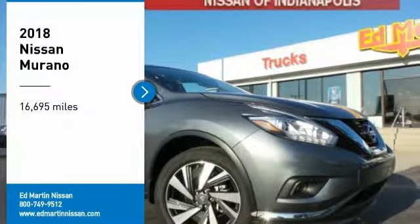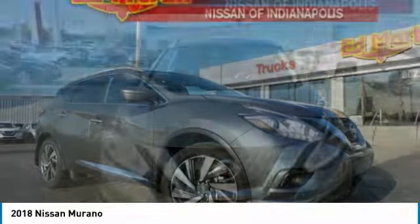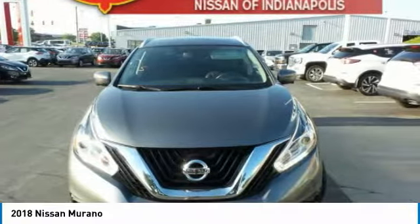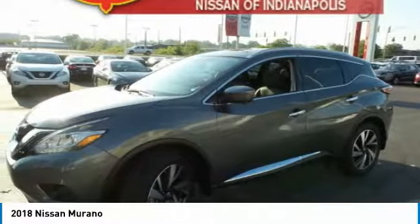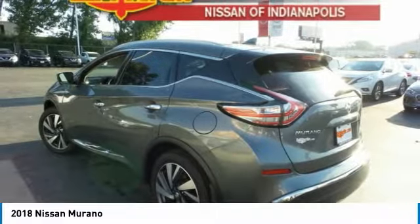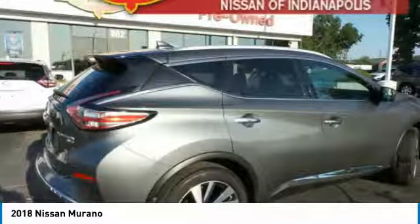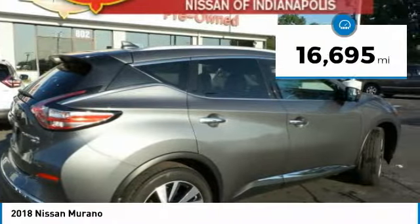Stop by and take a look at the 2018 Murano. The peace of mind of award-winning safety, including a 5-star rating for side impact crash safety, comes standard with the Nissan Murano. Great fuel economy and a powerful V6 engine combine to deliver a refined driving experience. This vehicle has less than 20,000 miles.